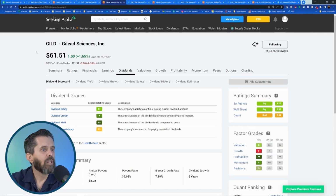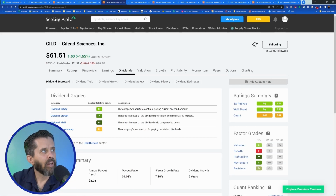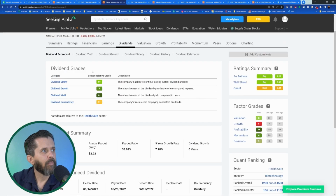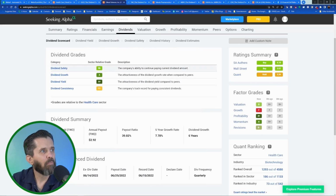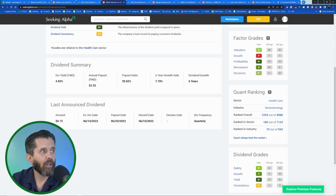Let's take a look at what Seeking Alpha has here for Gilead Sciences. They're trading at 61.51 right now. Its dividend safety is a B+. Dividend growth is an A. Dividend yield is an A+. Dividend consistency is a C+. So it's actually a really good dividend paying stock. Take a look at this yield here, 4.83%.